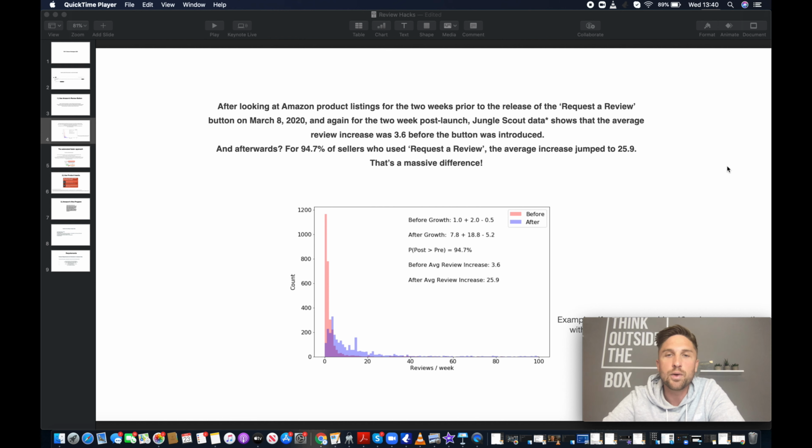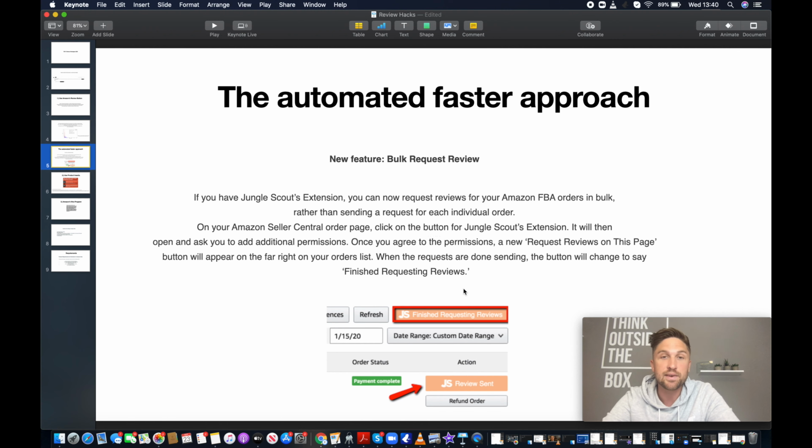Now, you guys might be thinking, well, I don't want to go through all my orders and click that button. If you've got 100 orders, 200, 300 orders a month, going through every order and clicking request a review is a bit monotonous, and it might become a bit tedious. Well, there is an automated, faster approach, and Jungle Scout have nailed this one, guys.